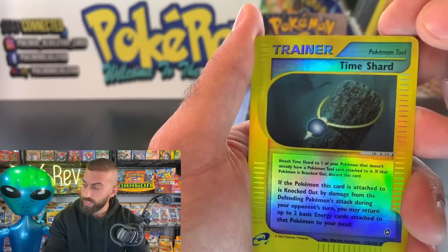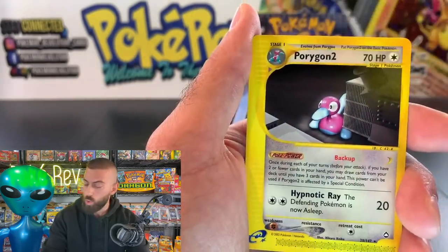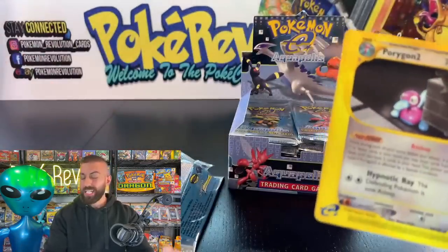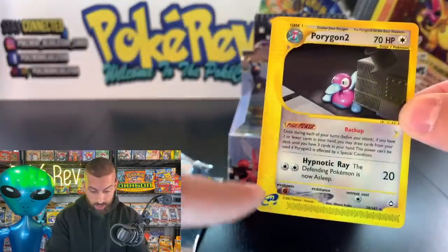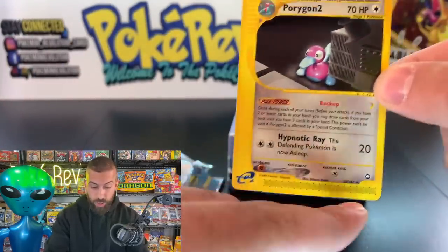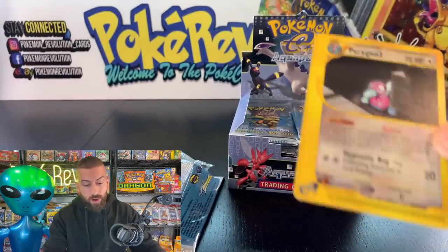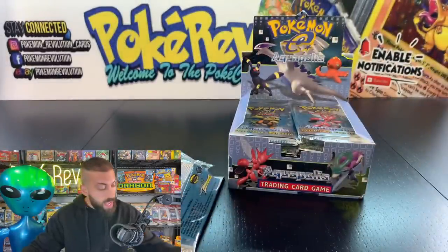Can we get our first hit? Our first holo? Our first crystal? Ooh, Porygon2 non-holo. But I still cannot get over the artworks. And guys, the other thing is, if you didn't notice, there's data strips on the side here. That was so you could swipe these cards. You could actually swipe these cards back in the day on your Game Boy Advance and add it into your game. I mean, it was really awesome.